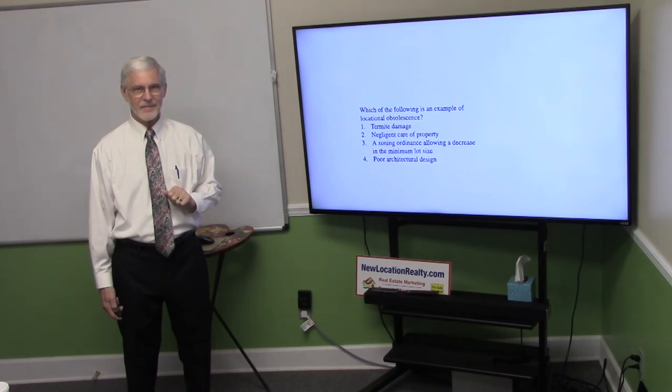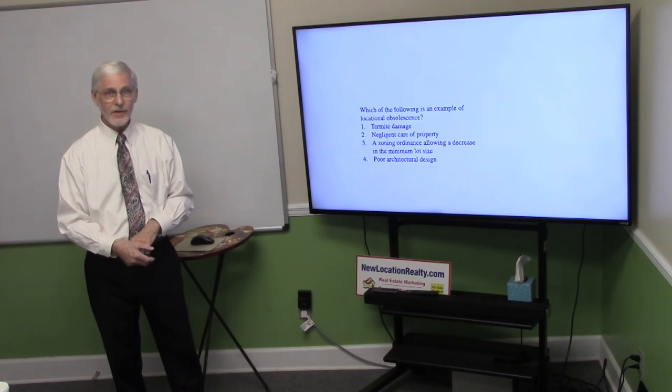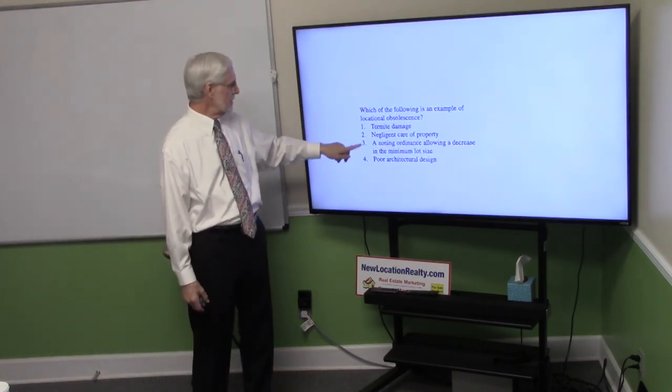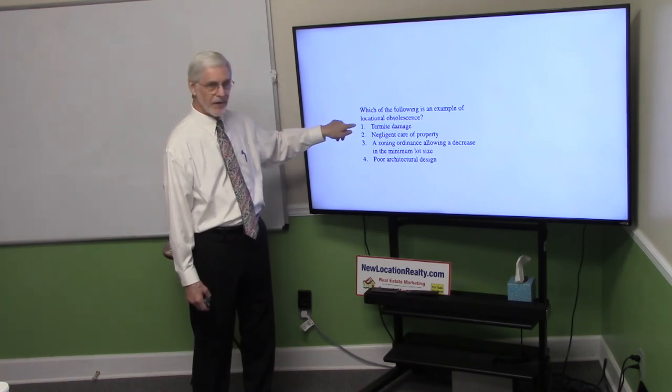Locational obsolescence. Okay. So that means location. So that's why I thought number 3. Number 2. I'm with you on that. Well, look at the others. They're specific to the property. Location is the only one that's zoning, general. Yes. Okay. This is termite damage on that particular specific property. Nothing to do with the location. Right.